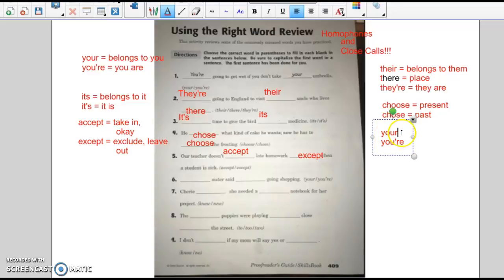All right, next one, your and you're, another possessive and contraction. The possessive, your, means belongs to you. The contraction means you are, just like in our example at the top. So your sister said you're going shopping, or your sister said you are going shopping. Well, it's your sister, as in she belongs to you, possessive. And then you are going shopping.